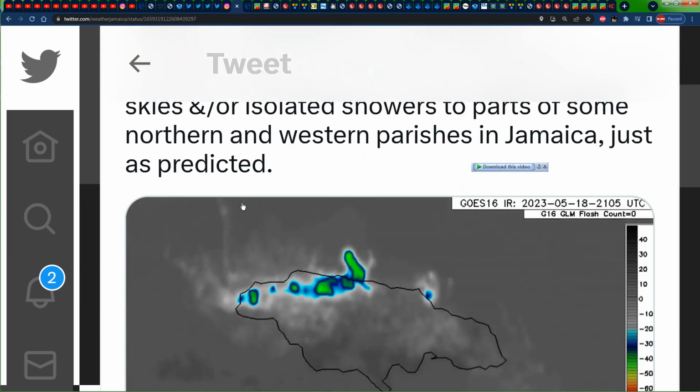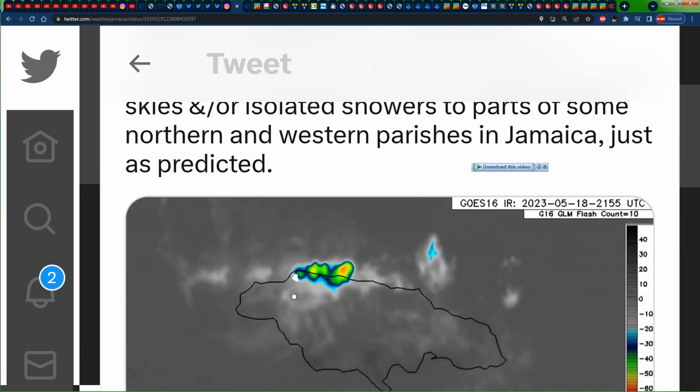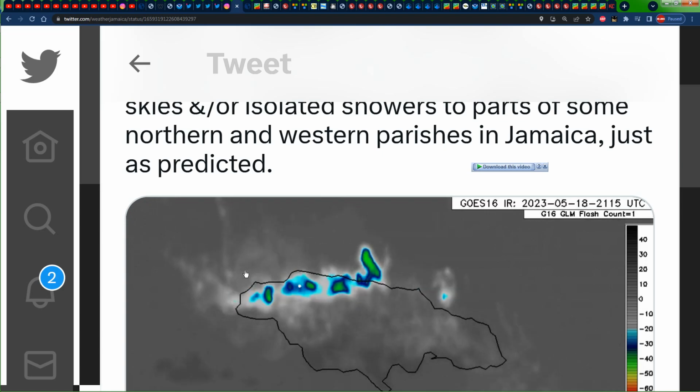Then another post was made on our Twitter page at 4:55 p.m. highlighting some more clouds on the infrared satellite images, bringing some overcast skies, showers and even some thunderstorms in there with those sparkling white dots across sections of northern and western parishes, just as predicted in yesterday's video.